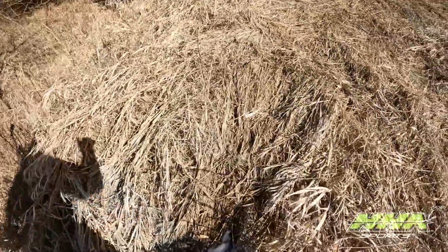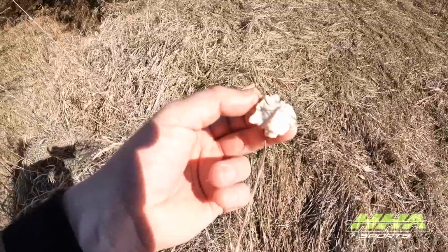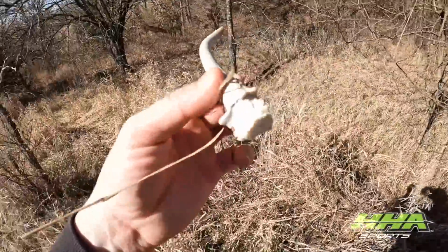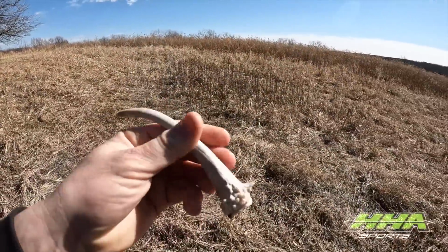I'm working up along this grassy edge next to the CRP, and I just scooped up another spike. Back-to-back spikers. Another fresh one. Glare there. Not too often you go back-to-back on spikers.